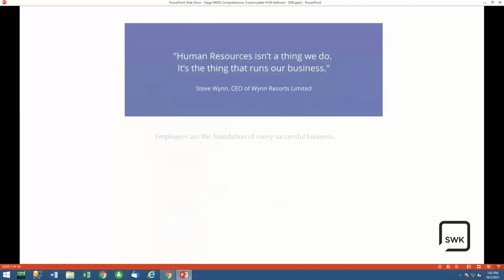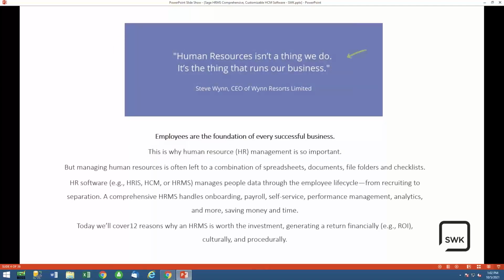Now, I specifically love this quote from Steve Wynn, the CEO of Wynn Resorts Limited. Human resources isn't a thing we do, it's the thing that runs our business. Employees are the foundation of every successful business, and this is why managing your human resources is so important. But typically, we find companies that are trying to manage all of their human capital with a mishmash of spreadsheets, documents, folders, checklists. And the reality is there's software out there that can make this much easier, and it can span the entire life cycle from recruiting all the way through separation.